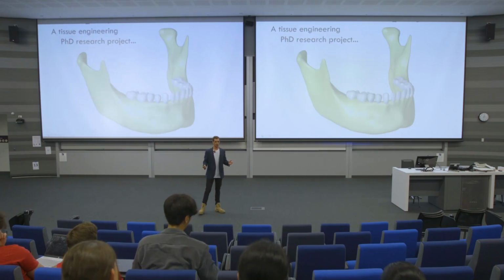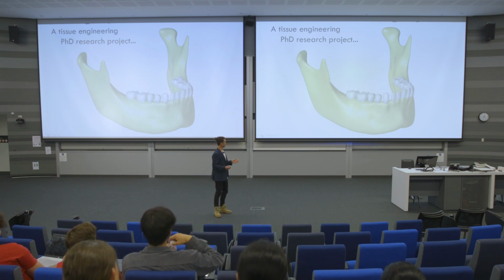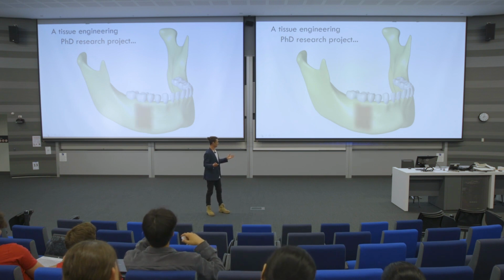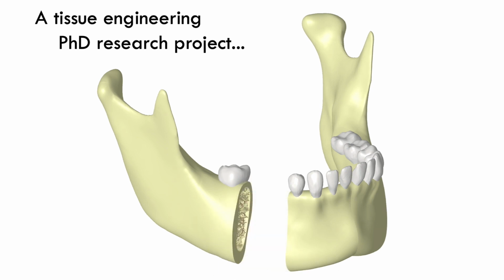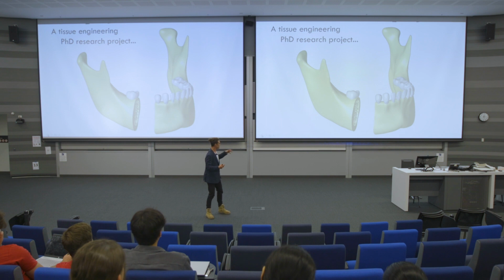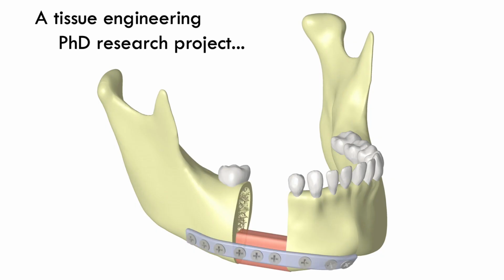Here is a 3D model of a real human jawbone. Now, say if this patient experiences some form of mandibular cancer that's going to need to be surgically resected, you can see that by surgically resecting this cancerous tissue, the patient loses a large volume of their jawbone. And because this defect is so large, it's not going to be able to heal back without some form of external intervention.